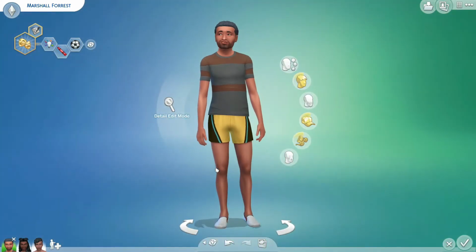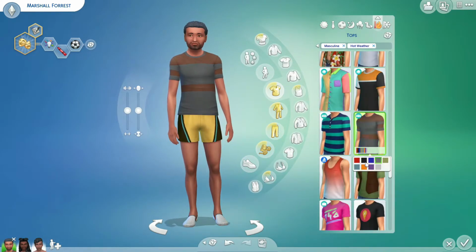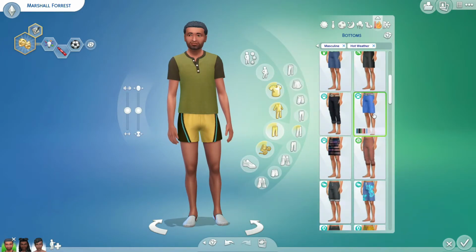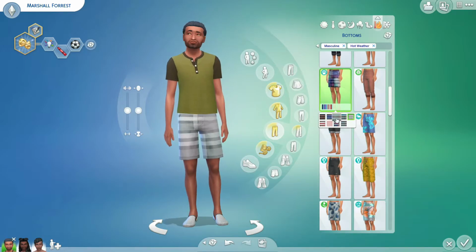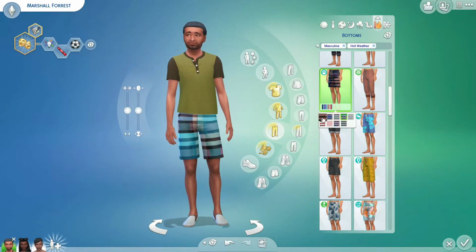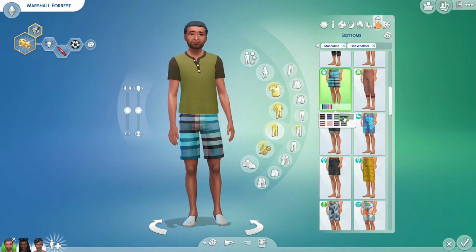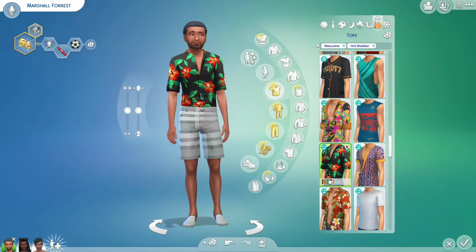In the summer wear, again, I had to take off all the jewelry because I don't see Marshall as a face jewelry type of guy. I pick out something that's a little bit simple for him. I was trying to go for these shorts. I really like these shorts, but I don't think they had a color that suited Marshall. I think I change the shorts later, or I change the top.